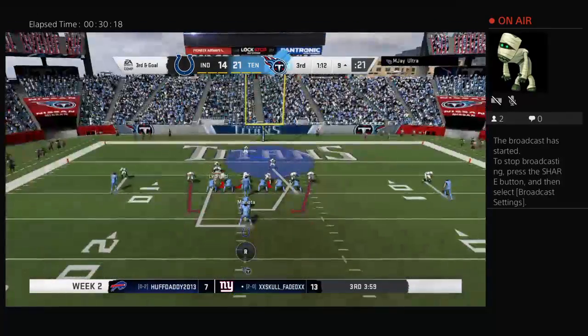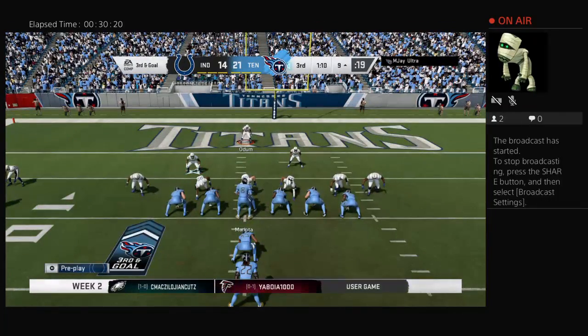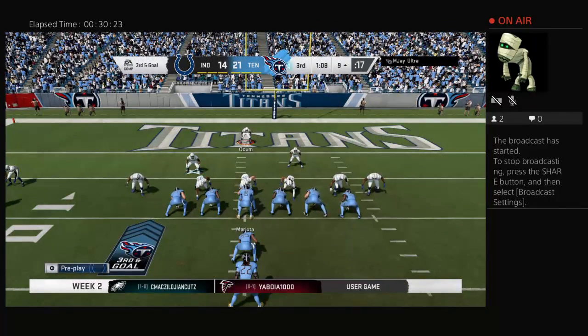Well, they've been so good on third down all day long. Can they convert another here on third and goal?